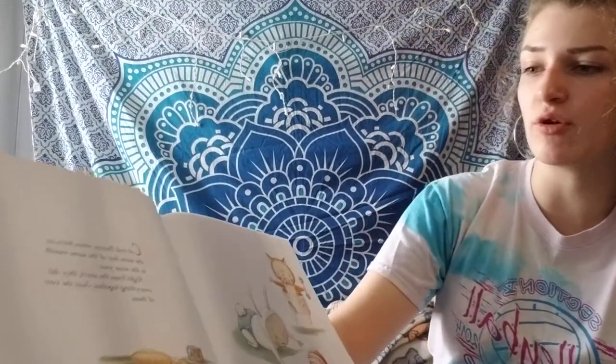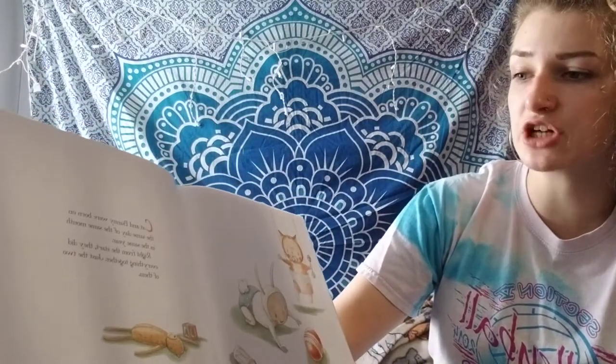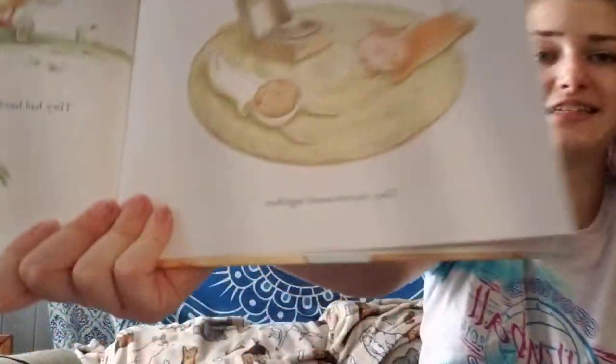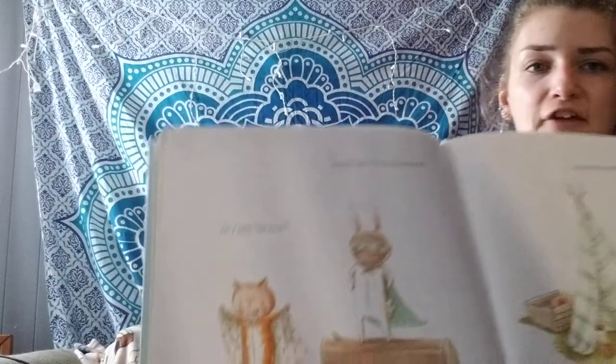Cat and Bunny were born on the same day of the same month of the same year. Right from the start, they did everything together. Just the two of them. They daydreamed together. They rode bikes together, and they had lunch together. And they went on lots of adventures together. "Friends forever," said Bunny. "Just us," said Cat.